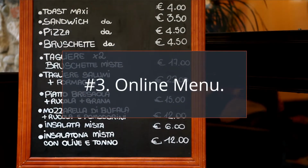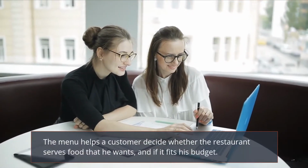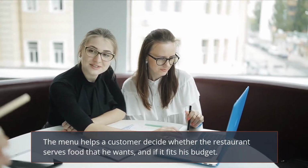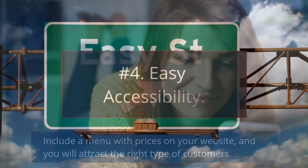Number 3. Online menu. Did you know that 80% of customers prefer restaurant websites with an online menu? The menu helps a customer decide whether the restaurant serves food that he wants, and if it fits his budget. Include a menu with prices on your website, and you will attract the right type of customers.